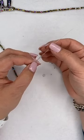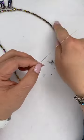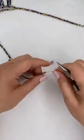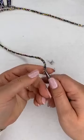Margaret's asking, what size crystals did you use? So this one is on the back of the necklace. I'm just using a strand of 4 millimeter crystal. This one came out of one of the bundles, but it is the autumn rainbow or mermaid pink.